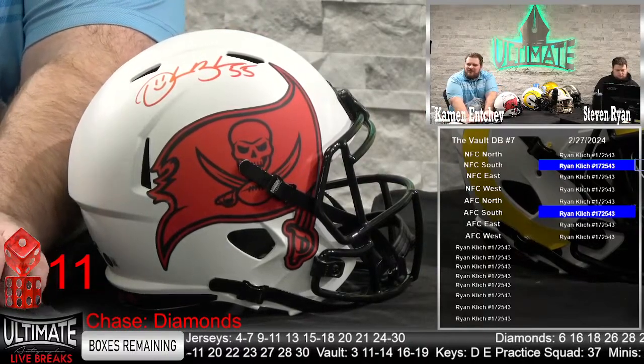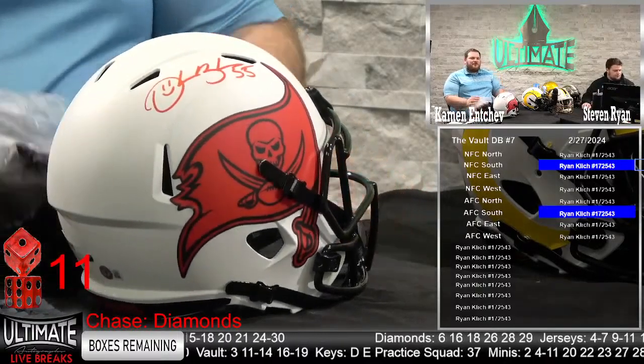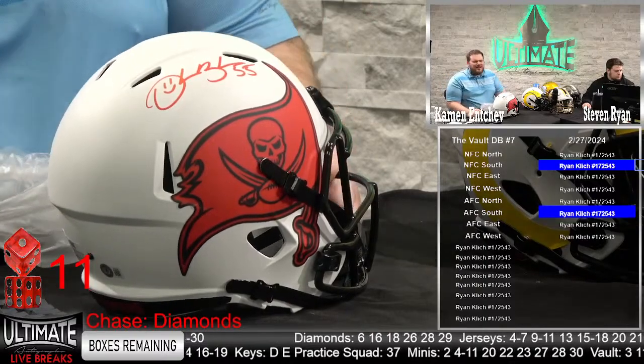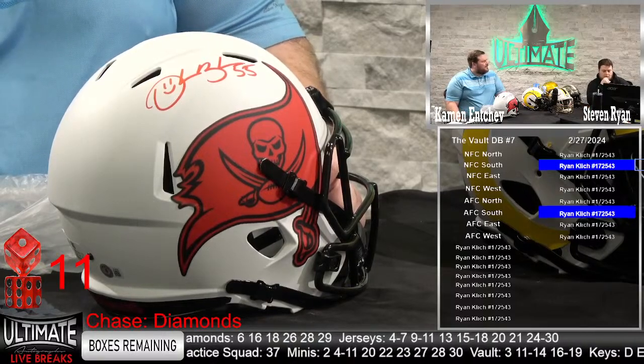One of my favorite looking autographs, Steven. He's got the smiley face. What's not to like, man? Right? Beautiful, beautiful lid with the red ink. Number 55. I think one of the Klitsch brothers is a Florida State fan. If I'm correct, Steven, this is a Florida State player, I think, Derek Brooks.